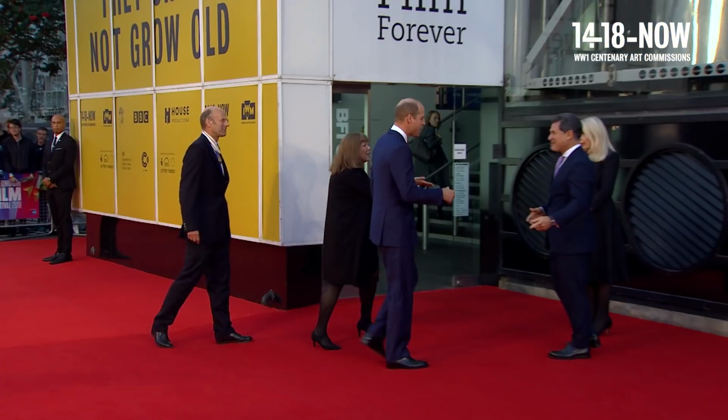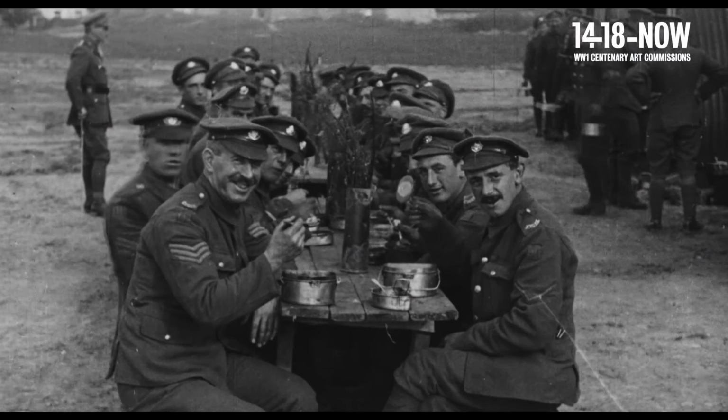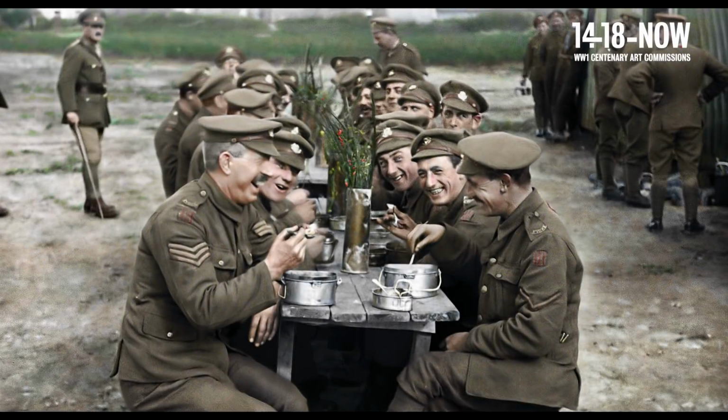What Peter's done is brought it with the colour and the 3D really, really back to life. So there's no way that anybody seeing this film is not going to understand the impact of the First World War.